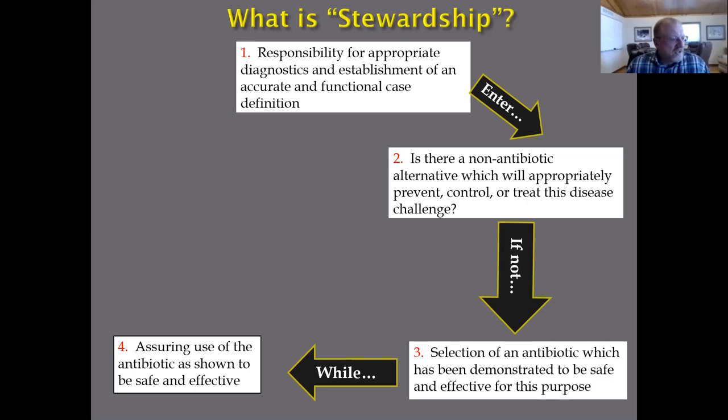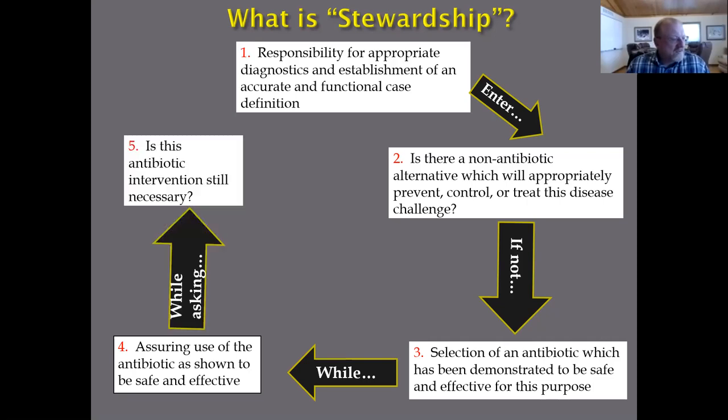We want to assure that it's shown to be safe and effective, and then, is the antibiotic intervention still necessary? That's a really tough question for deciding whether or not we continue to use an antimicrobial or antibiotic intervention that we've used for years. You know, at weaning, we put them on this or that in the feed. Well, is that still necessary? Is that still necessary this year?